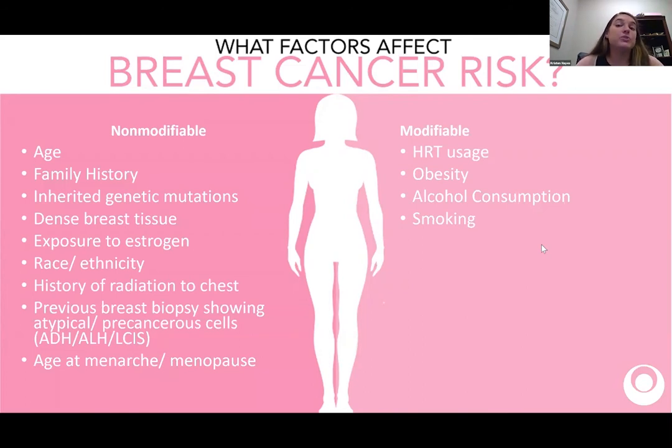And then the age women start their cycle versus the age they go through menopause. So again, this has to do with hormone therapy. The longer you're exposed to hormones, so the earlier you start your cycle and the later you go through menopause, you're exposed to hormone therapy for a longer period of time. And so that increases your risk. Your risk is lowered if you start your cycle at a later age and you go through menopause at an earlier age. And that's why removing someone's ovaries lowers the breast cancer risk since you're removing all that estrogen coming from the ovaries.